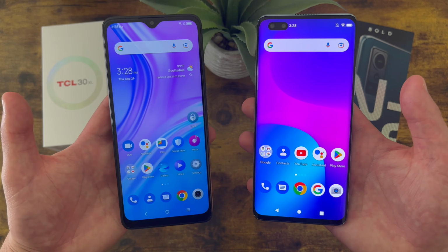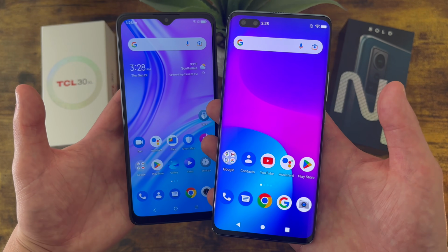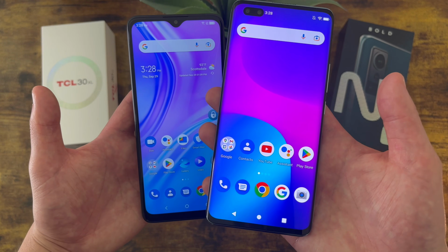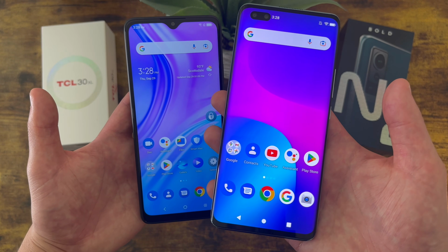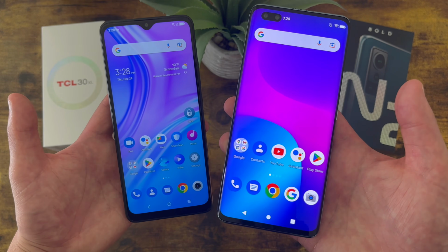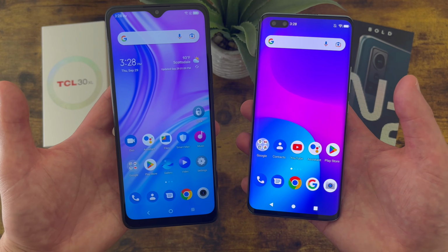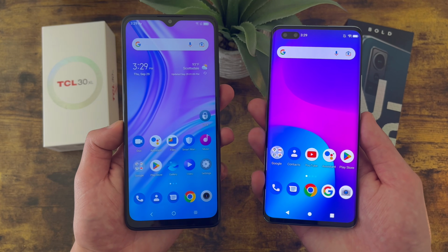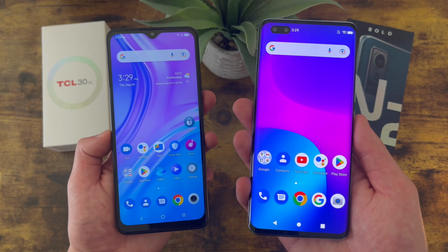So other than those differences, I do think the BLU Bold N2, with a much faster processor, 5G connectivity, a significantly higher quality display, quadruple the storage, and slightly better camera quality, is going to be a much better choice for most people. But again, if you're just using your phone for basic activities, the TCL 30XL is not going to be a bad option either. But this concludes my comparison between the TCL 30XL and the BLU Bold N2.